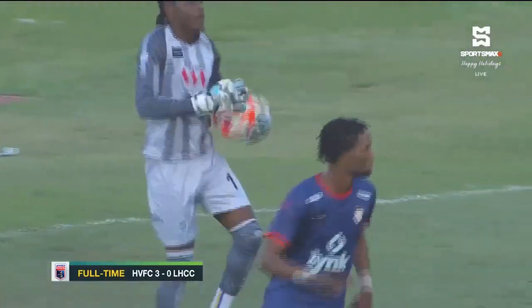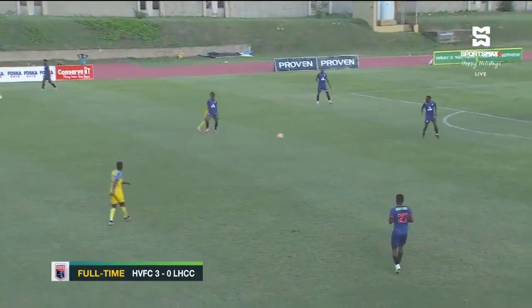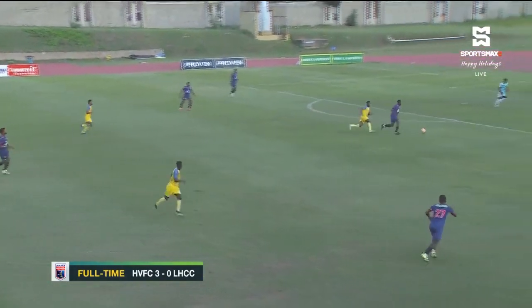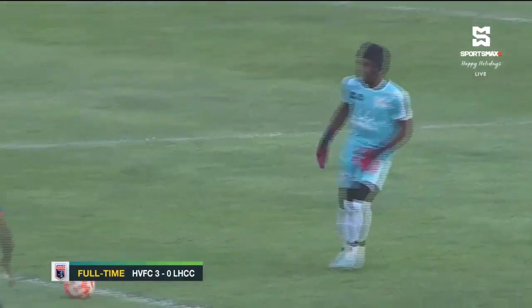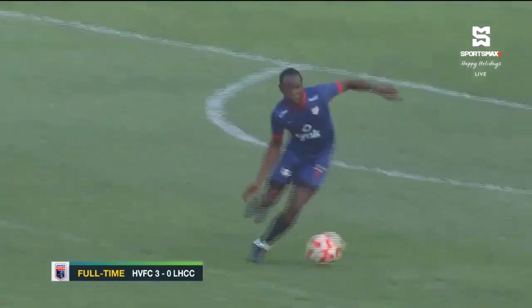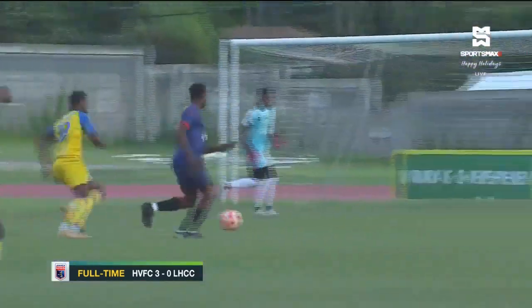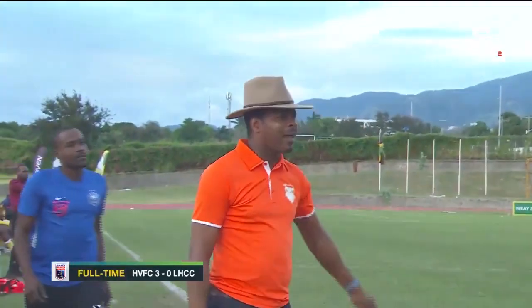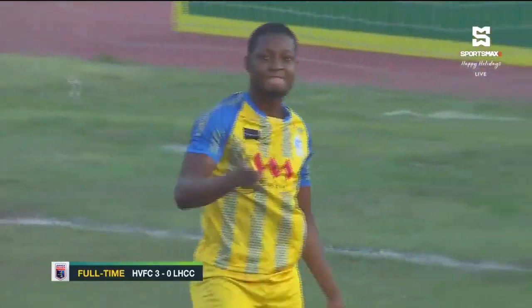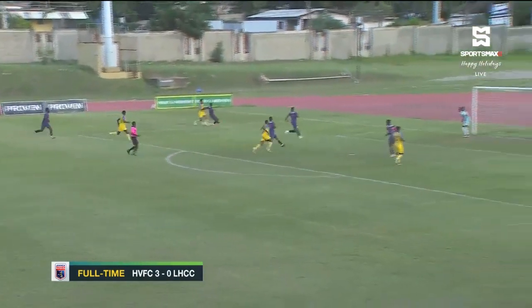Stewart firing that one straight to Romario Palma, who didn't do a whole lot in this game. And then the mistake. And Bradford converting, getting his sixth goal of the campaign. Shaquille Bradford. And not the best back pass at all, putting his custodian in a whole lot of trouble. And Bradford getting his goal.